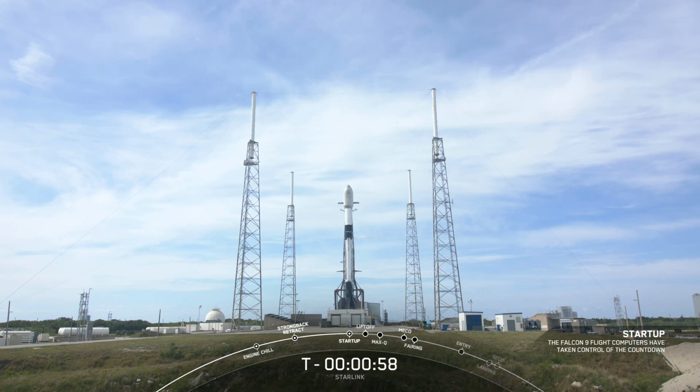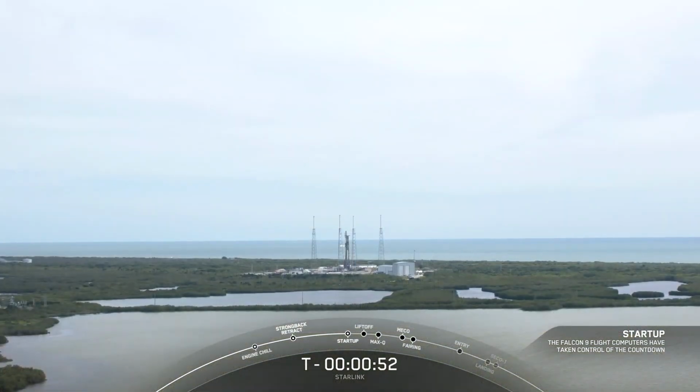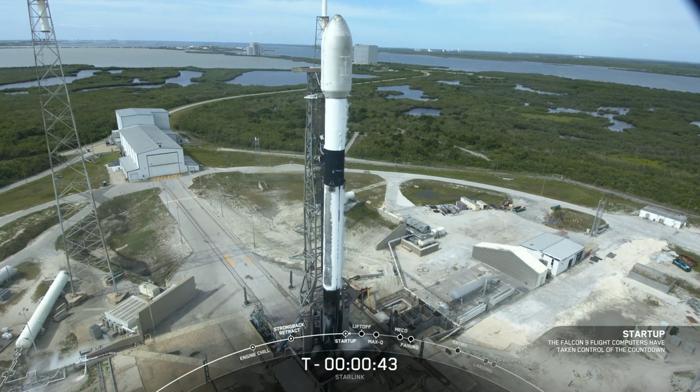Falcon 9 is in startup. And good call out there. This means that the internal flight computers have now taken over the launch countdown, and now just waiting for the final call from the launch director. LD, go for launch. And great news, the launch director has given the final go to proceed for launch. So let's sit back and watch as Falcon 9 takes our 21 V2 mini Starlink satellites into space.